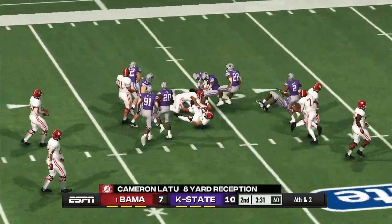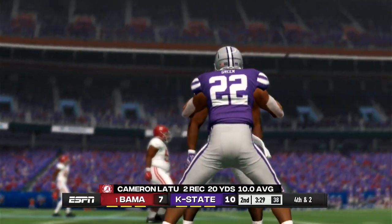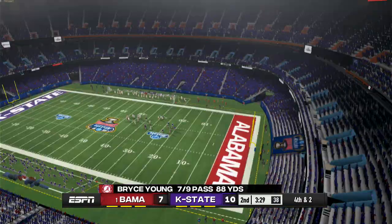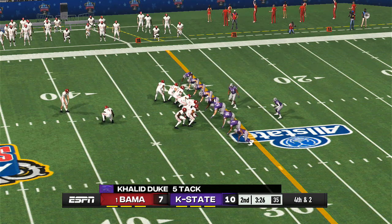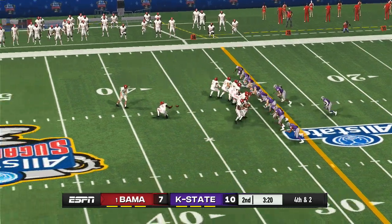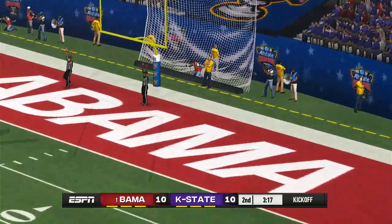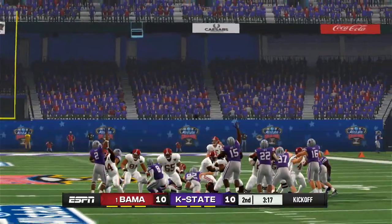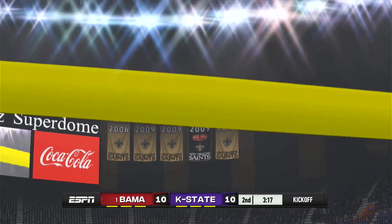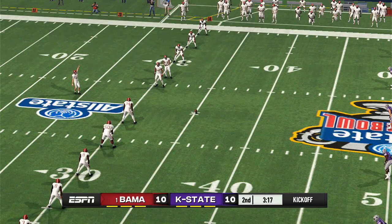And down he goes around the 30-yard line. So the kicker comes out. He'll try to put 3 points on the board. Alabama is looking to tie things up. It has the distance, and he splits the uprights. And he's got to be happy about that kick. Oh, no question. This kid is just a solid kicker. And a 10-10 tie in this game.